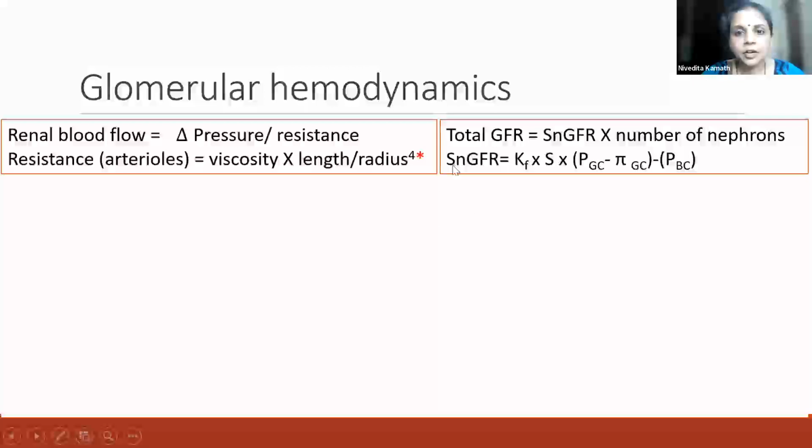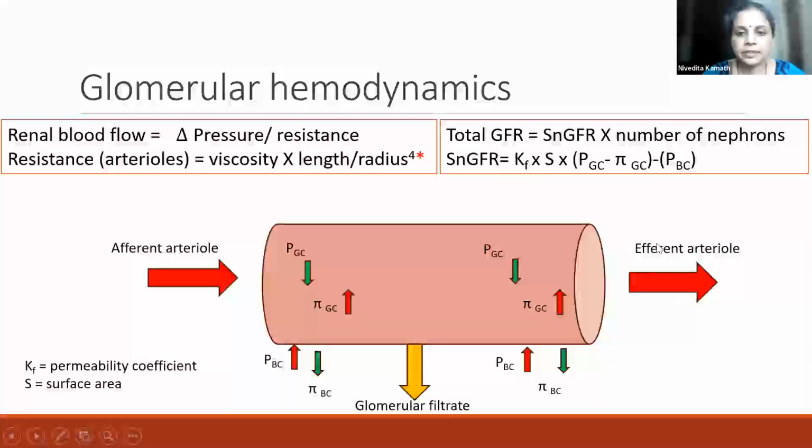The single nephron GFR, or SNGFR, is influenced by the permeability of the capillaries. The S stands for the surface area. And you know this very well, the cylindrical model where we talk about the hydrostatic pressure within the glomerular capillaries, which is determined by the systemic blood pressure and the renal blood flow, which promotes filtration. The osmotic pressure within the glomerulus, mainly attributed to albumin, prevents filtration. Similarly, in the Bowman's space, the Bowman's capsule hydrostatic pressure opposes filtration, and the very negligible osmotic pressure within the Bowman's capsule favors filtration. Since this is negligible, it is removed from the equation, and this is what you have.